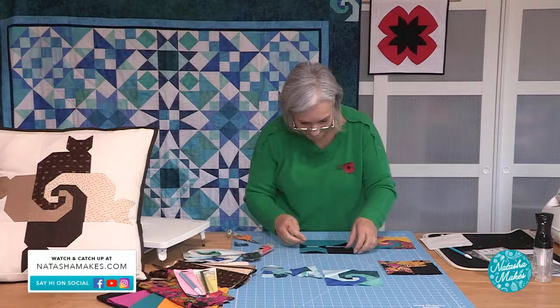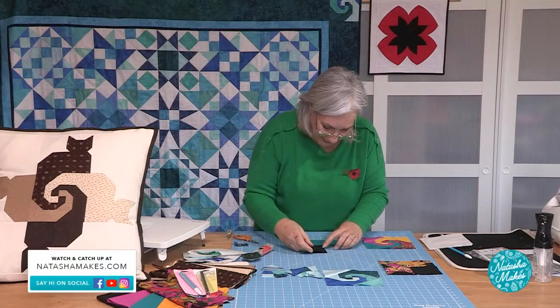I think we've seen enough cats' backsides this morning with HP, haven't we? Oh, my goodness.